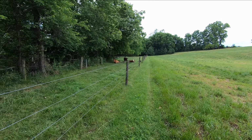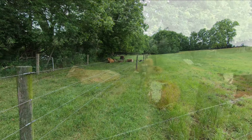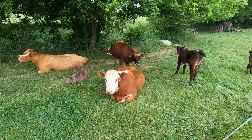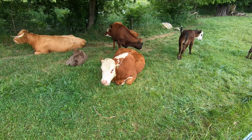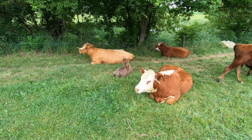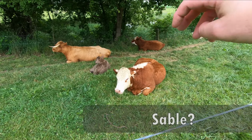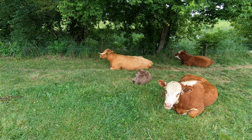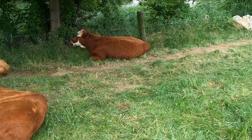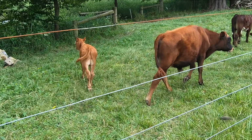Here they are. They're already checking me out. Hello, everybody. How y'all doing? Looks like we got a fly problem here. Look at that one there. It's got a nice kind of brownish color. These are more reddish brown. And then the golden one with the horns. All right, I'll leave you guys alone. A whole bunch of young ones here.